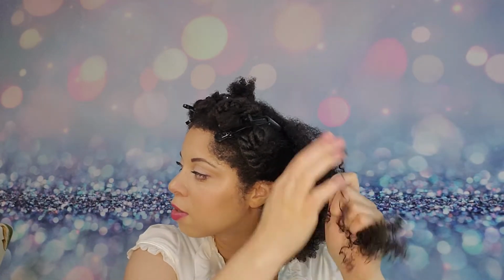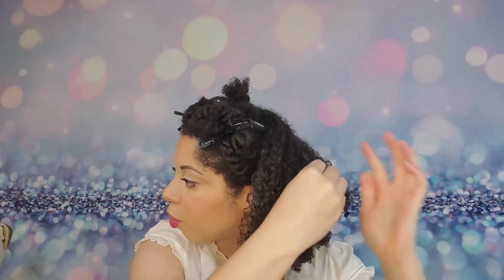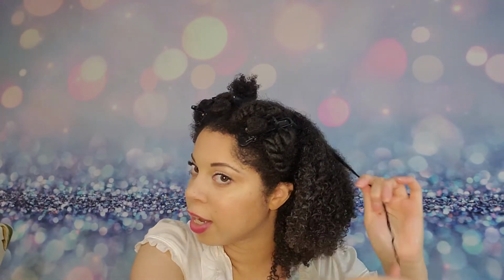Now, obviously, your results would be better if you shingle or do other things that spend a little bit more time on it. But if you are wanting to just kind of throw in product and go, you can do that. So that is what I'm working with. It looks great. Got definition, I've got shine. I love this custard. This is one of my new favorite go-to summer wash and goes, so definitely love it.